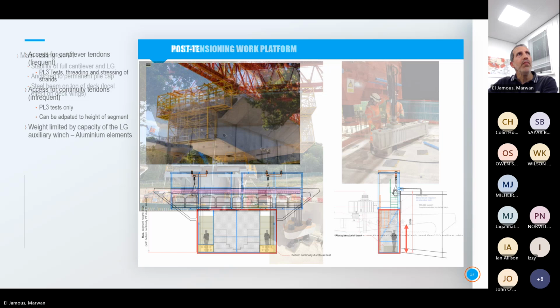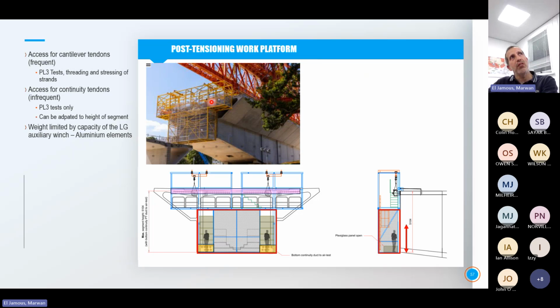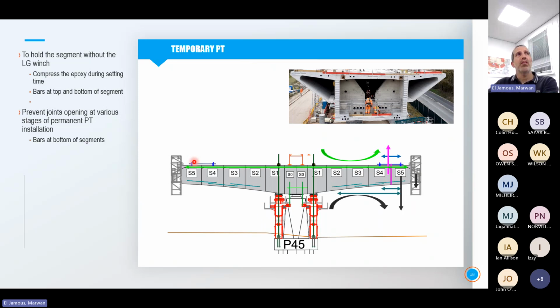In order to do the post-tensioning during the erection of the cantilever, we always need to access the edge. As we are using the PL3 system, and we want to ensure that all the ducts and the joints are fully sealed after the gluing of the segment, we have a platform that allows access at the same time to the top slab to do the threading and the stressing of the top tendons, and to the bottom slab to do the trial or the test of each seal during the construction. So we needed a platform that allows to cover that whole height. As we were limited with the winches of the machine, we had to go with a design of platform that was in aluminium. Otherwise, the auxiliary winches of the launching gantry would not be able to take that.